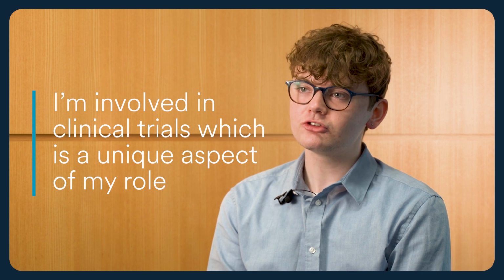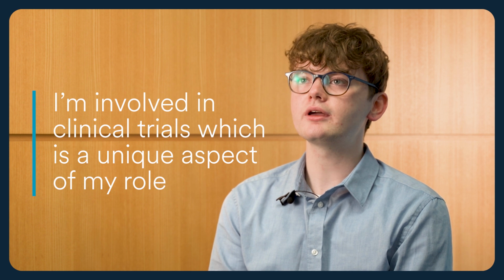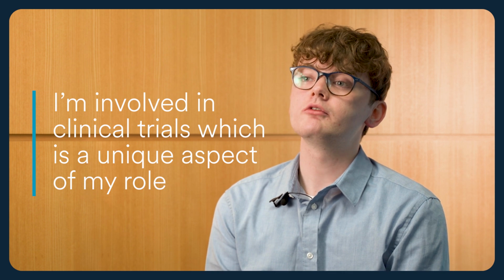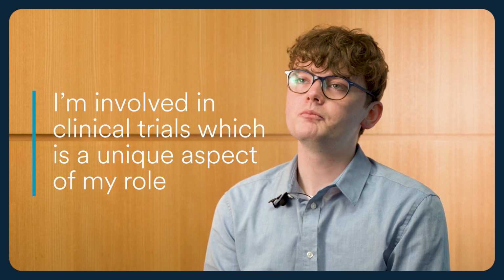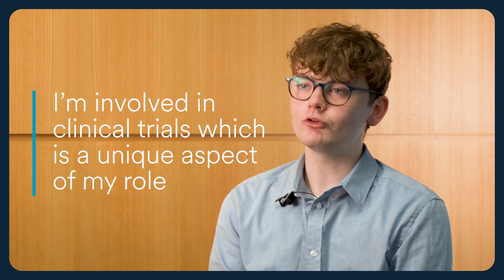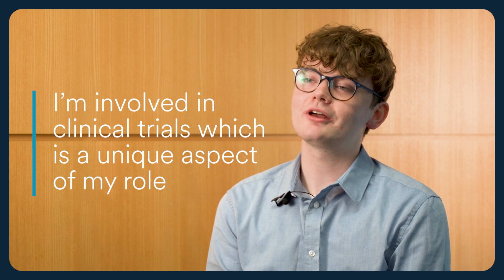And as a research physicist, I get a lot involved with the trials that we have going on. So I'm quite involved with management of the data of the patients that are involved with these trials. That's quite a unique aspect of my role in comparison to other medical physics roles. I think that's quite a big one for me, the trial aspect, because these are novel things that we're testing out, and to be involved with that is really great.